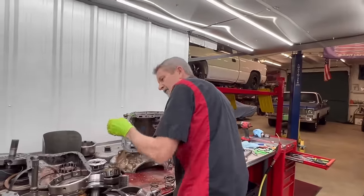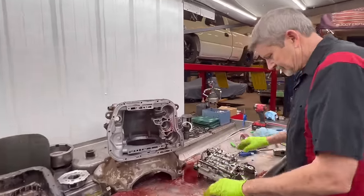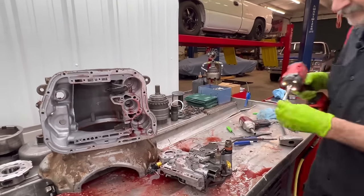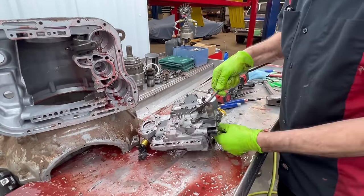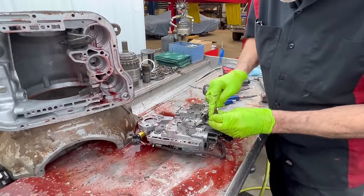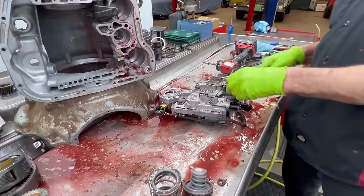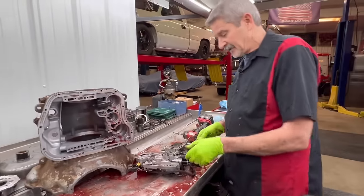Valve body. Look at this thing real quick. I just love this stuff. All that dirt. All this stuff will be hand cleaned. Very little goes in the parts washer here. Everything is hand cleaned. The case, the housing, the pan. Pretty much that's it. Everything else will be hand cleaned.